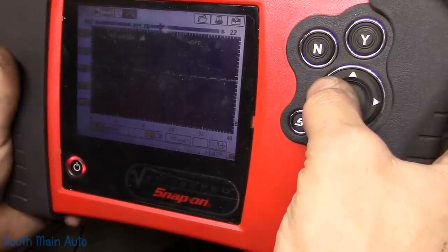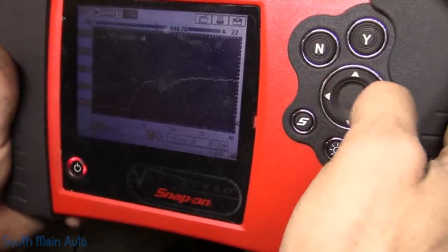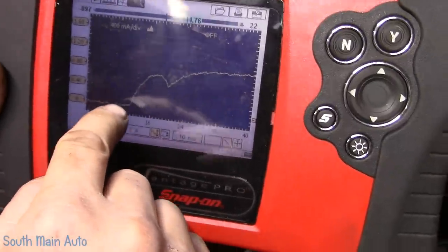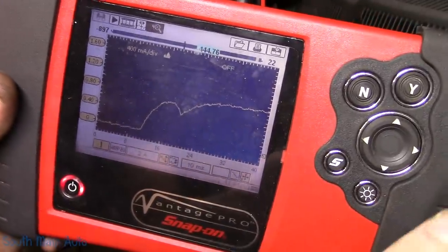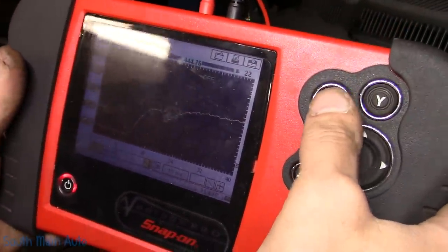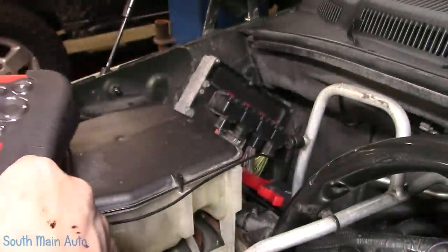Oops. So right now, hey, that one looks a little even better. We can see more of a profile of that one. So again, solenoid's energized, mechanical movement of whatever pintle is in it to allow oil pressure to flow, and then holds it open for a given period of time, whatever the scan tool is telling it to do. So I'm pretty confident electrically ECM has control.